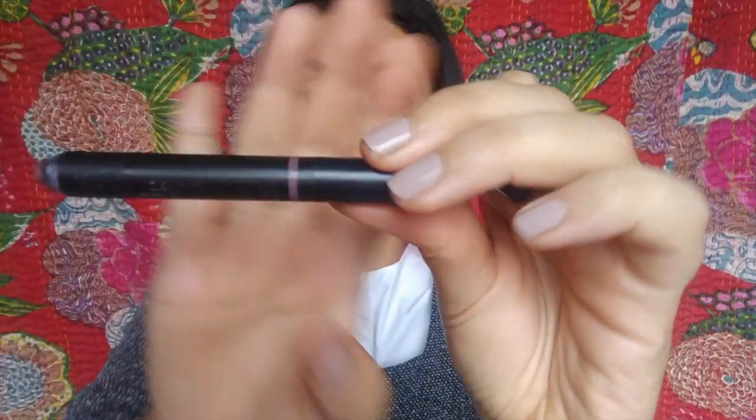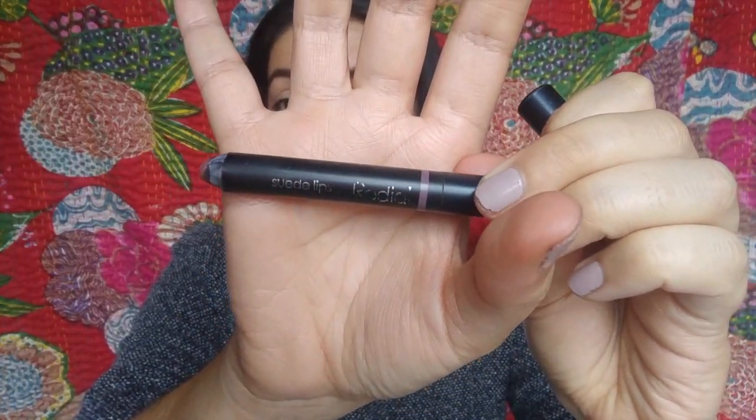Muted lips. For my lips, I'm not doing my lips now, but I'm telling you anyway. I'm going to use the Rodial Big Apple, it's called. You can't actually see anything. It's so well used by me. I absolutely love this shade.